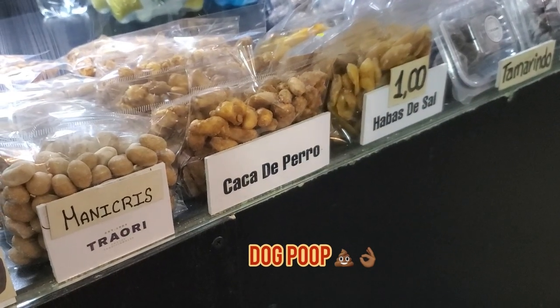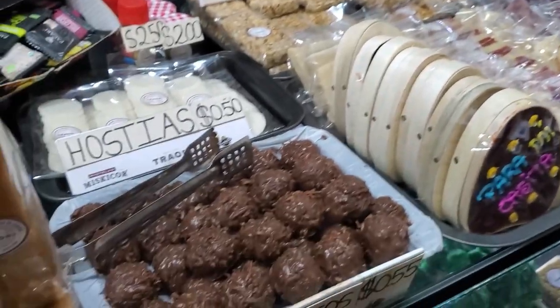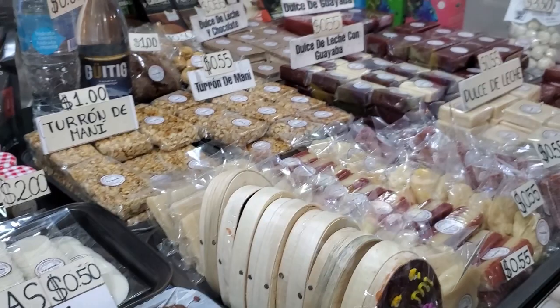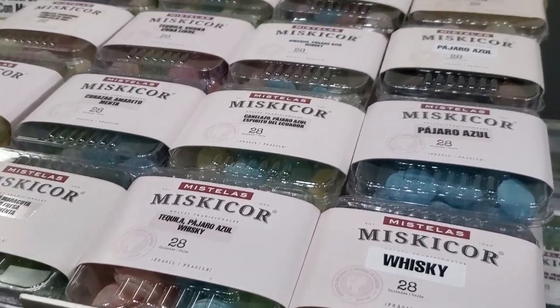So I'm trying caca de perro. That's good. The other one I did not like. The other one is yellow. But this is... so they have whiskey, tequila. The first one I tried, the outside is a hard candy, and then the inside just has nothing, just straight alcohol in it. I didn't care for that.